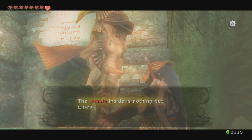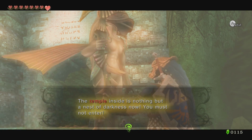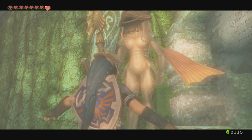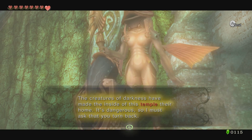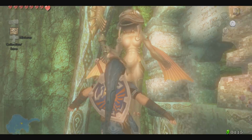Oh, excuse me, my eyes are up here, sir. The temple inside is nothing but a nest of darkness now. You must not enter. Did you really do it? I worked so hard on that boulder door. The creatures of darkness have made the inside of the temple their home. It's dangerous, so I must ask that you turn back.